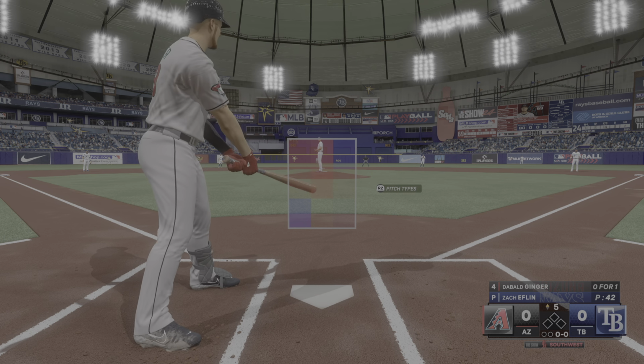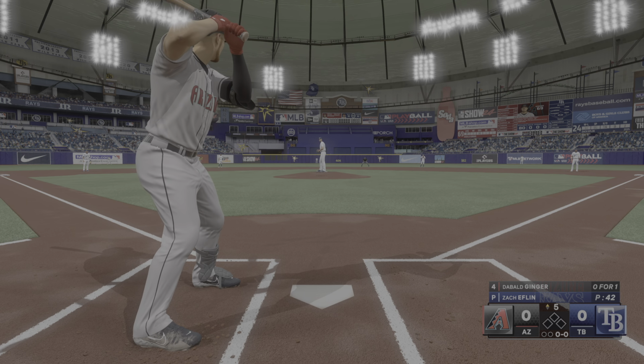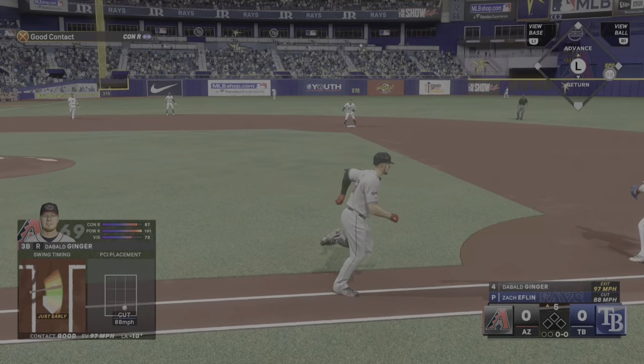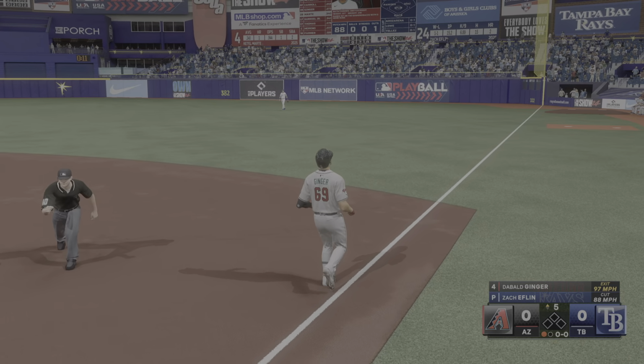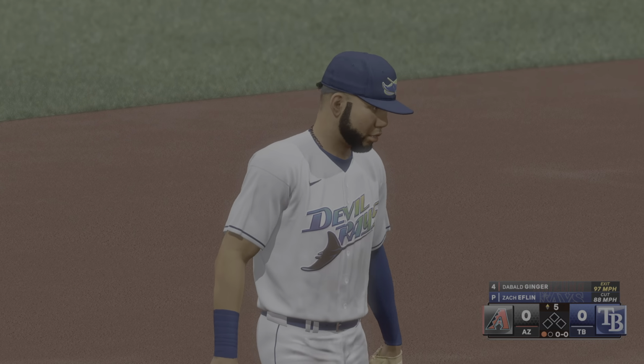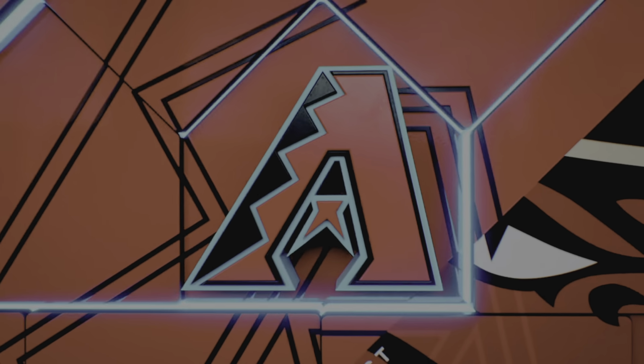Alright, moving on. It's top of the 5th, still no score, nobody out, nobody on. First pitch of the at-bat from Eflin. It's a hot shot to the left side. Diving stop by the shortstop. Throw across is going to get me by a step. And that was a close one. Kind of close. That's the first out here in the top of the 5th.